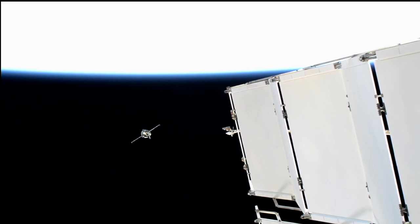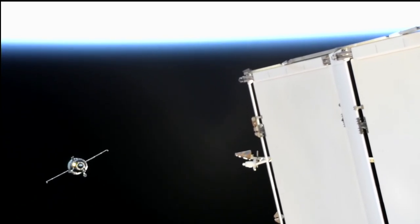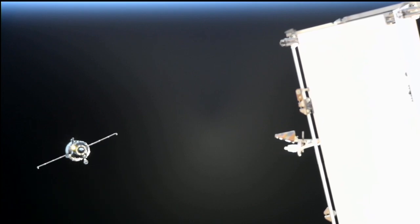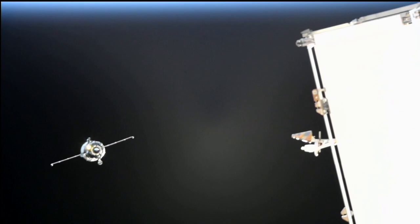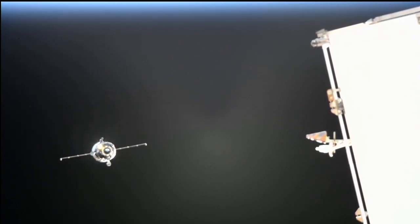190 is range for course data. Rotating. Yes, we see rotation. We also see the GSS. The Progress is currently rotating itself in a roll program to precisely align its solar arrays at the proper angle for final approach for docking.